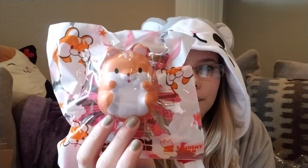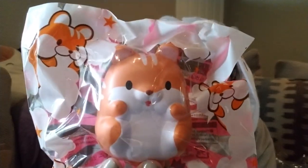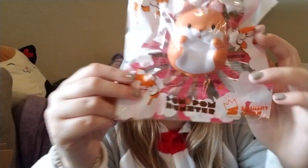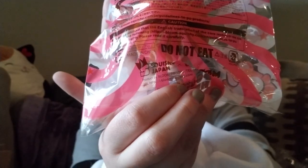Okay, this is a pom-pom hamster. He's super cute. Cute little fat guy. Looks like this is from Squishy Japan, so squishyjapan.com. I have never shopped on squishyjapan.com. Maybe I should. Oh, this is a collab between Squishy Japan and iBloom. I don't know if you can see that right there, but this is Squishy Japan and iBloom.